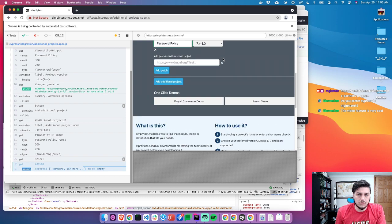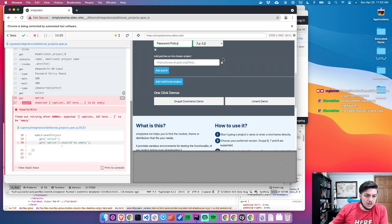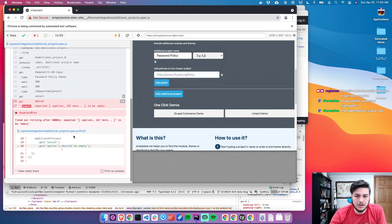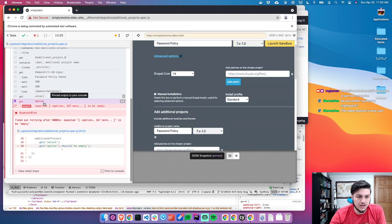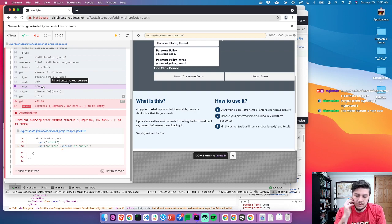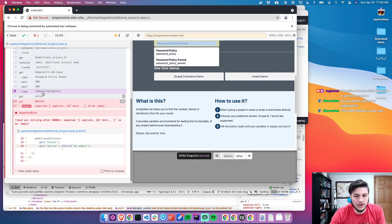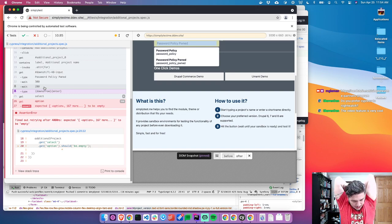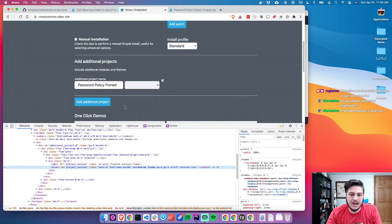Oh, but it picked... But what did it do here? So select. It did password policy pwned. But then when I waited, down, enter, I did one down. It's because it's doing a basic SQL match, and password policy is like that. But why? Like here, it didn't show up twice.